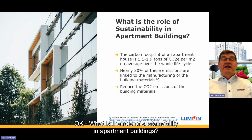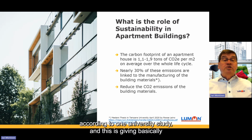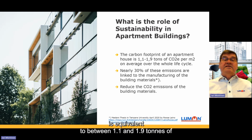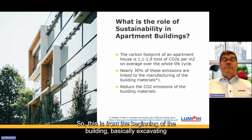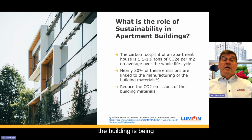Okay, what is the role of sustainability in apartment buildings? If we go deeper in there, according to one university study, and this is giving basically the rough numbers here, the carbon footprint of an apartment house is between 1.1 and 1.9 tons of carbon dioxide equivalent per square meter of such building on average over the whole life cycle. So this is from the beginning of the building, of basically excavating the ground, and then to the very end when it is actually being demolished and all that.